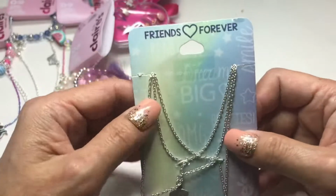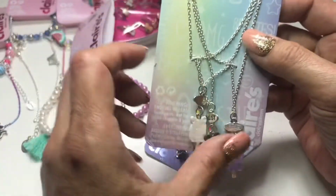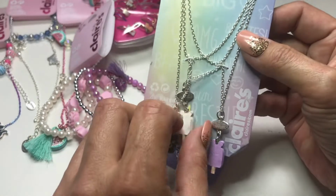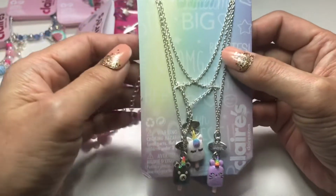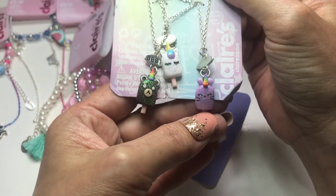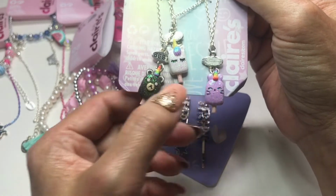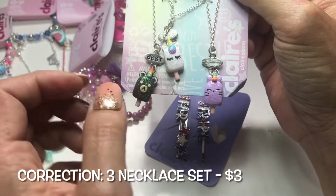Here's another necklace set, Friends Forever, also from Claire's. Oh, this is not a set, is it? This is just a really big necklace with ice cream. Unicorn. I don't know. That's a unicorn too, but a cat unicorn and a bear unicorn. Best.